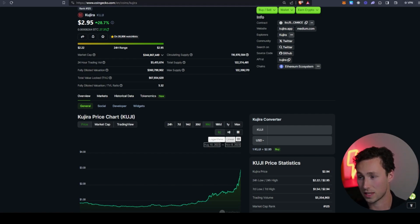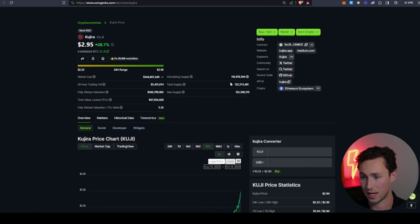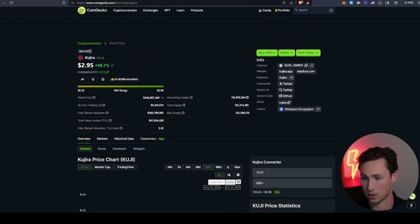And even though the inflation rate is 0, there are still some tokens that are locked for various contributors to the ecosystem. So that's the basic tokenomics of it. You can see the vast majority of the supply is in circulation, around 117 million KUJI tokens out of the 122 million that'll eventually be in circulation. And right now, in terms of market cap, it's currently ranked 125. So it's grown a lot.